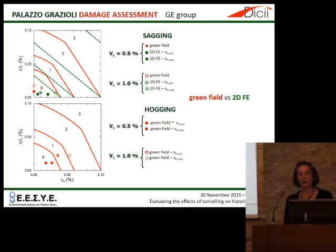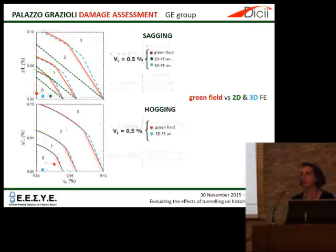no expected damage. And the same is true if we look at 3D finite element analysis, particularly in hogging, where the red dot is the greenfield prediction and the light blue dot is the 3D finite element analysis. Now, for us, this is an indication of potential damage. There might be some damage, and this damage is likely to be in this class of damage, but this is not telling you anything about where the damage to the building might be, and this was instead more the role of the structural people.